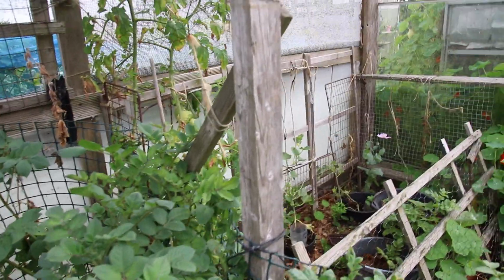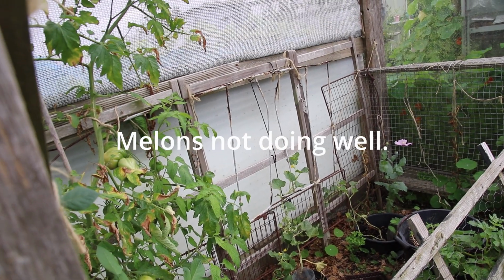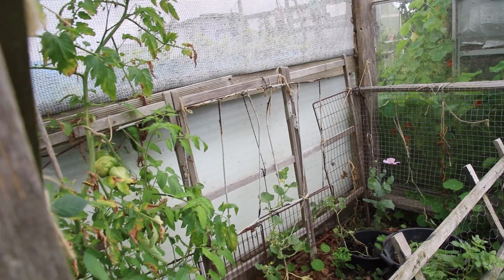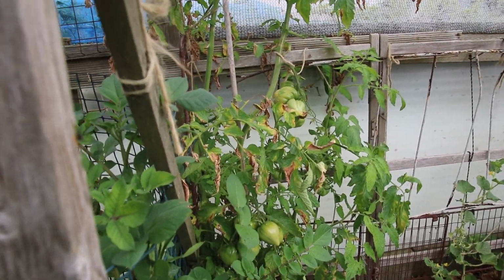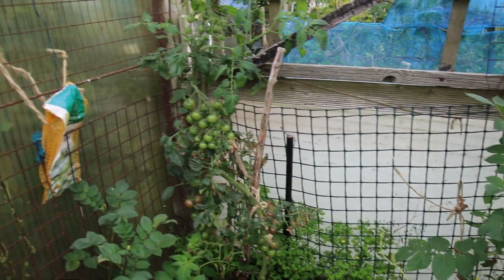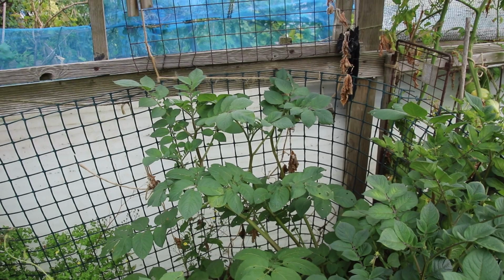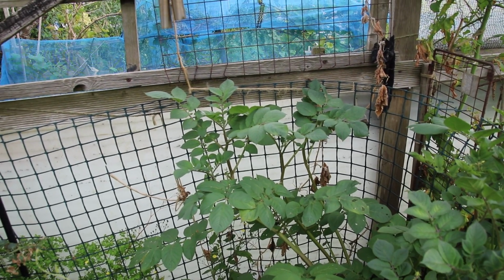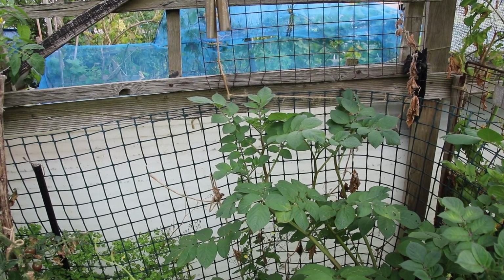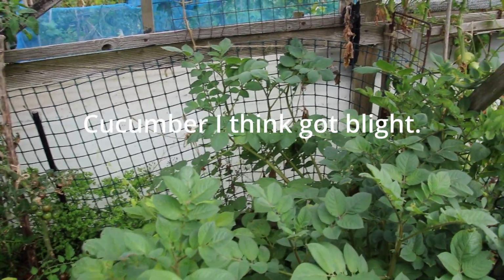The melons that I put in, they seem to be struggling. I don't quite understand why. They're not doing very well at all. But the tomatoes are doing very well. I've picked a couple of those and they've been huge. And I've got a Russian black there as well. I did put a cucumber in there. I thought it was far enough away from the tomatoes. I know they don't get on. They're not bedfellows. Anyway, it died. I don't quite know why it died, but there you go.